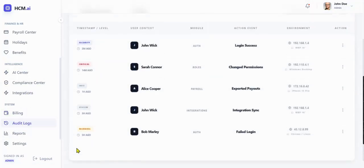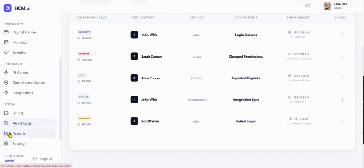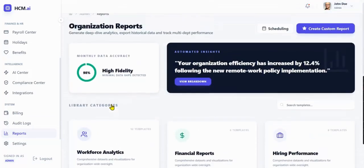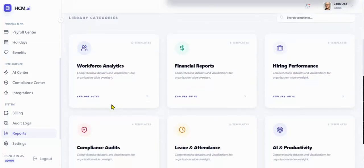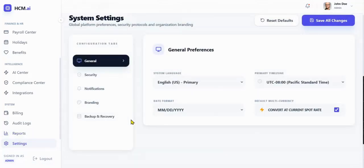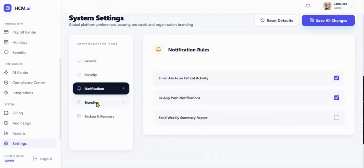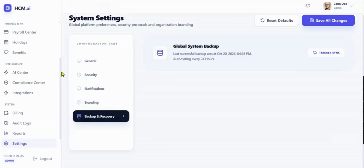Whether you're a startup building your first team or a large enterprise managing hundreds of employees, HCM.ai provides the flexibility, security, and intelligence needed to support your growing business. By combining automation, artificial intelligence, and user-friendly design, HCM.ai helps organizations focus less on manual HR operations and more on building a stronger, happier, and more productive workforce.